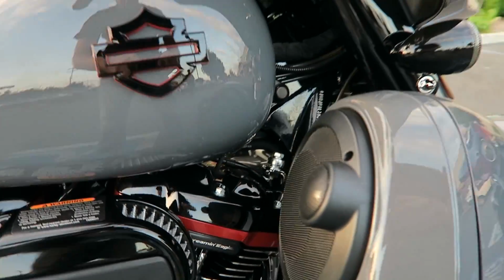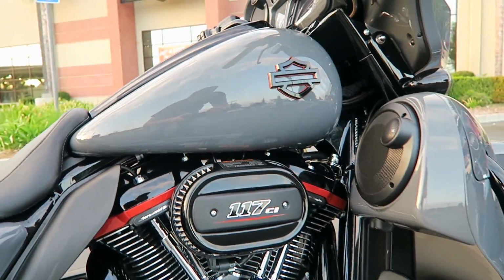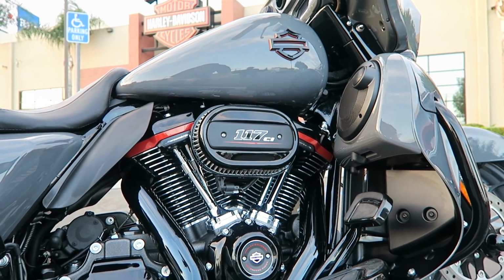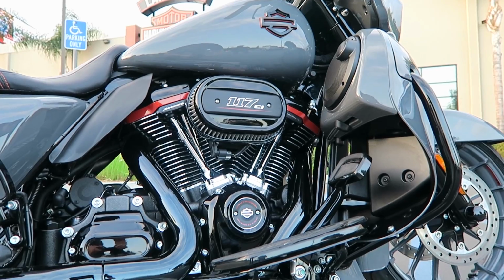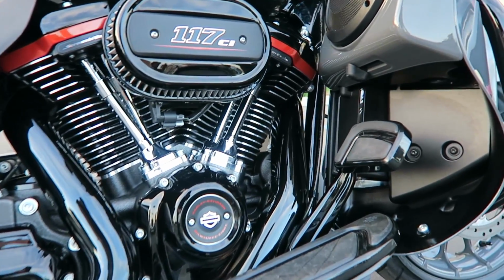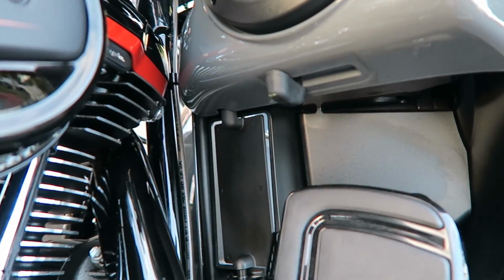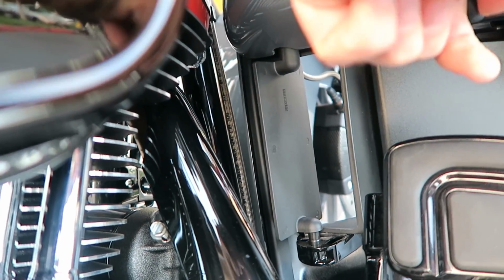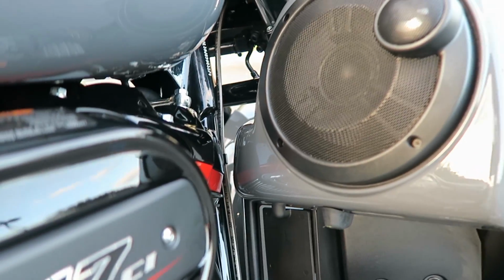One of the big changes they did this year is they no longer have this bike as a twin cooled bike. Instead, they put speakers in the lower leg fairings. The other big thing they did is they also went to 117 cubic inches in the 2018 model year. Last year in the 2017 model year, it was 114 cubic inches. So they went to a bigger bore. It's not in the stroke. The stroke is the same. They went to a bigger bore.